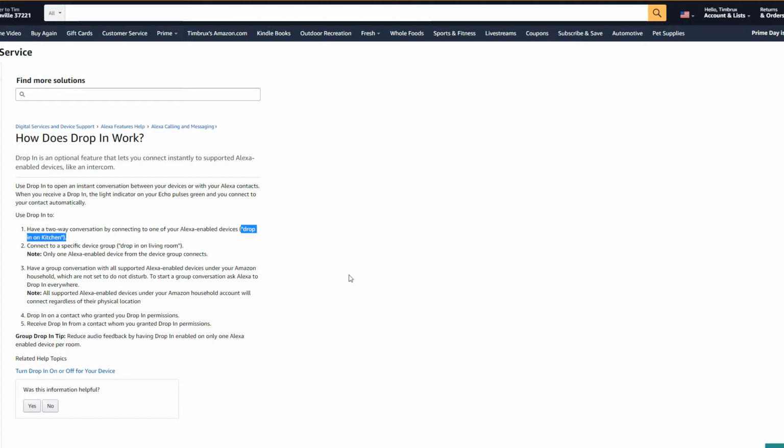And there's groups where you can drop into separate groups, or a feature called Drop In Everywhere, where you can talk to every device in the house. So you can use it for paging, telling people to show up for dinner. And one other nice feature is you can have an app on your phone, the Amazon Alexa app, and just press a button on it and say drop in on the kids' room, for instance, and you could be at work and be telling your kids to get their homework done and have a conversation with them through your phone.